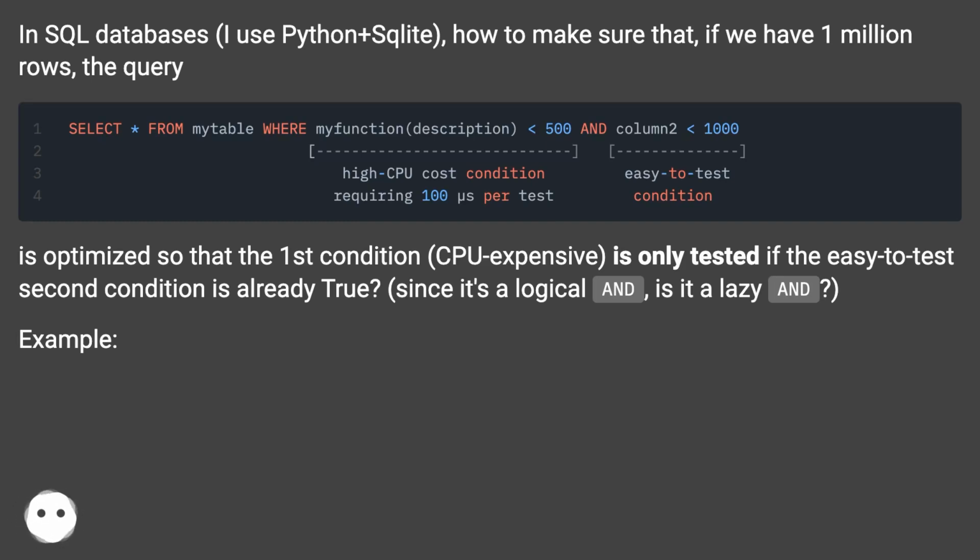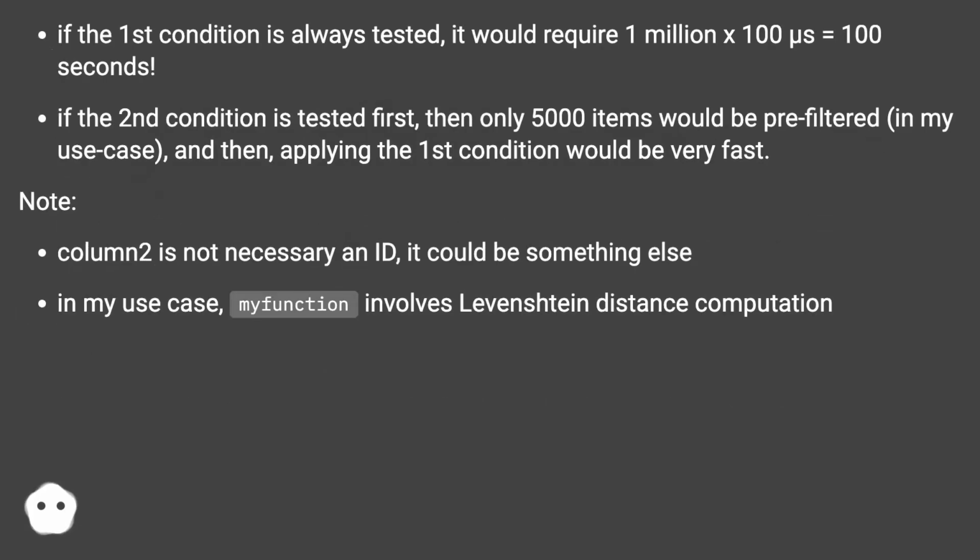Example. If the first condition is always tested, it would require 1 million x 100 µs = 100 seconds. If the second condition is tested first, then only 5,000 items would be pre-filtered, in my use case, and then applying the first condition would be very fast. Note: column 2 is not necessarily an ID, it could be something else. In my use case, my function involves Levenshtein distance computation.